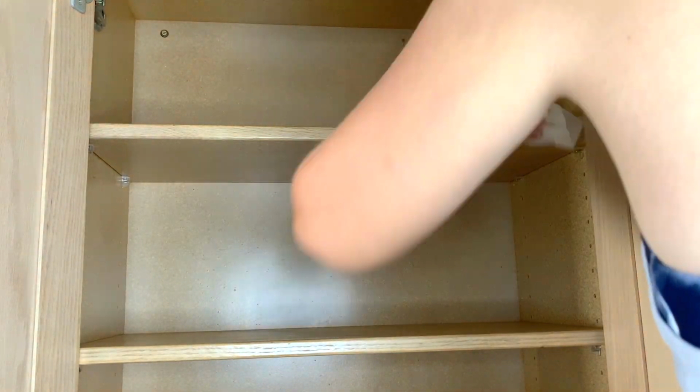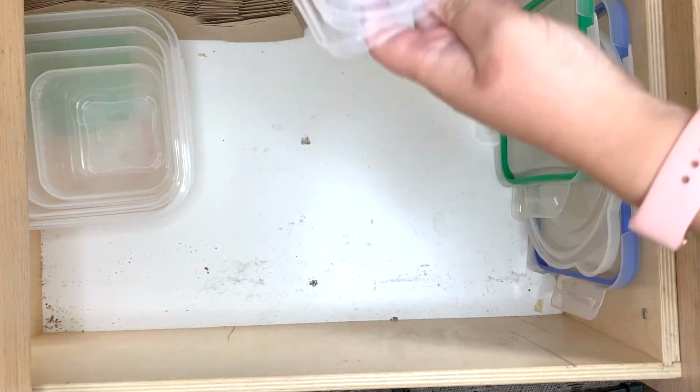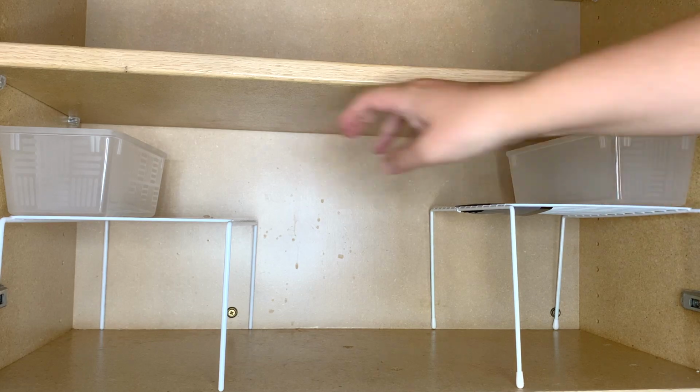In today's video, I am sharing 3 spaces in my kitchen that needed organized. I am using all products from the Dollar Tree to organize with. I love sharing these kind of videos.